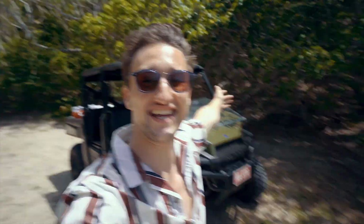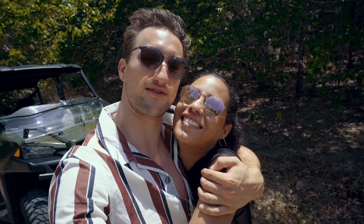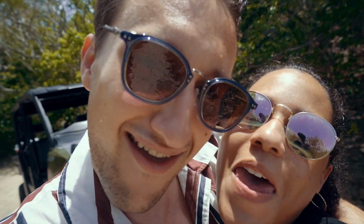And now we're taking an ATV tour. The ATV is right here with Funky Monkey Tours on Nevis. It's gonna be a 3-hour tour, and honestly, we're just gonna be friends and explore the island. And that's Lover's Beach right there. Brian, get a load of this.